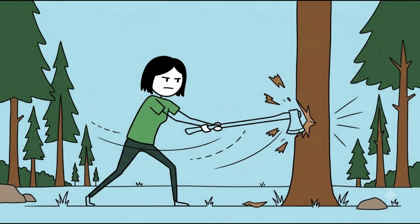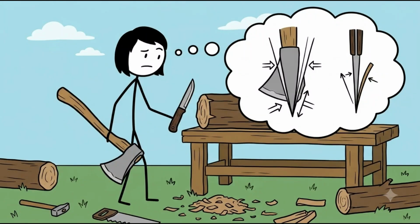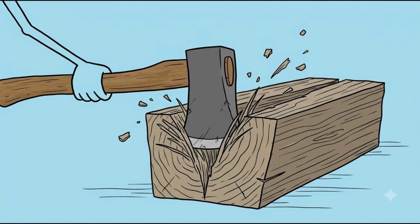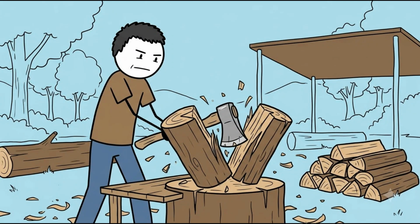The result is a tool that extends the user's reach while making each controlled strike more effective, but leverage alone is not enough. The shape of the cutting edge matters just as much. An axe does not need to slice through material like a knife. Instead, its edge is designed to concentrate impact and force material apart. The geometry allows the head to penetrate wood while the thickening blade acts like a wedge, forcing the material apart as it moves deeper. That makes the axe particularly effective for splitting and cutting timber.